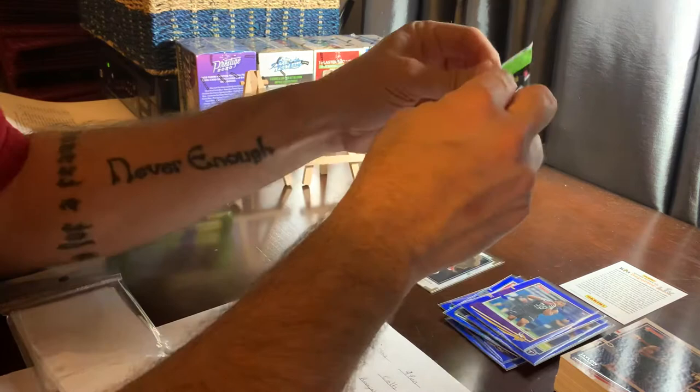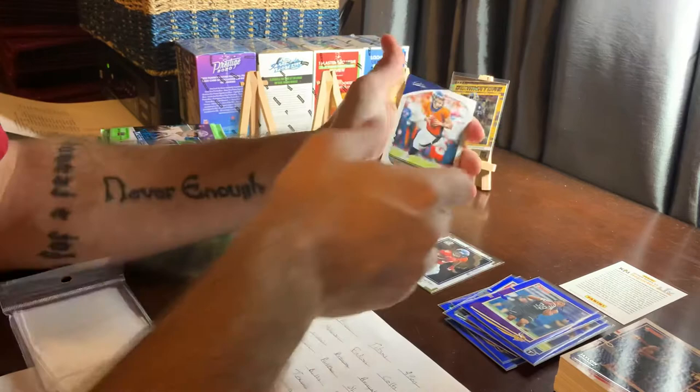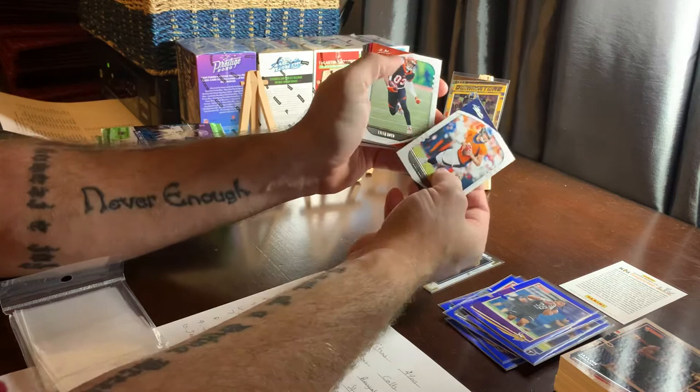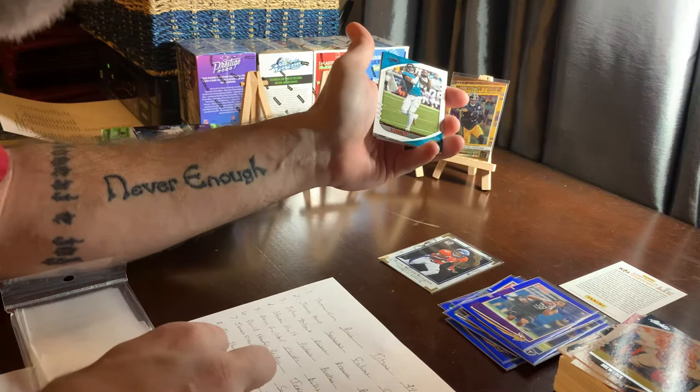Okay, next up are going to be the Absolute packs. There's six of them. These are the 2020 packs. And then after that, we'll go on to the 2018 packs. Drew Lock, Broncos. Tyler Boyd, Bengals. Chris Godwin, Buccaneers. Tyreek Hill, Chiefs. Then we get a red foil DJ Chark Jr. for the Jaguars.